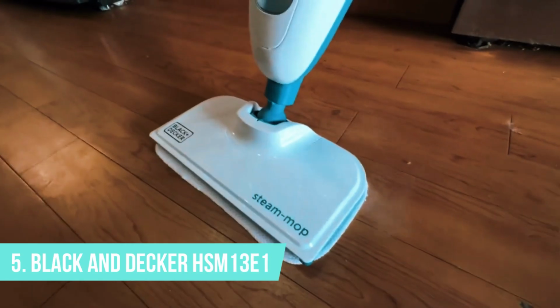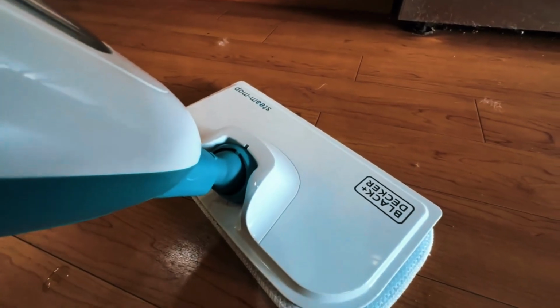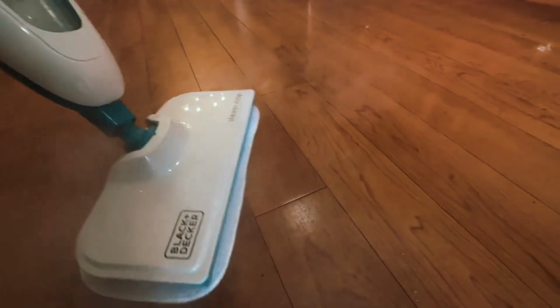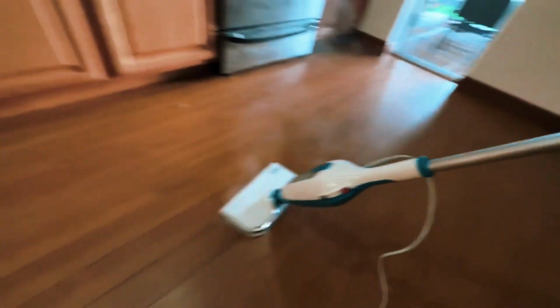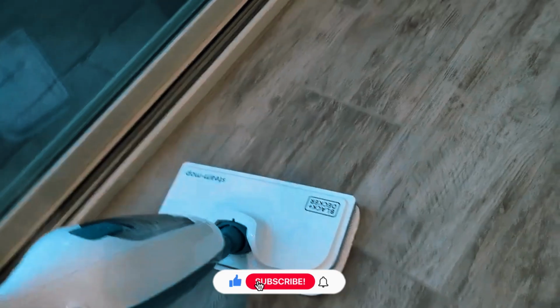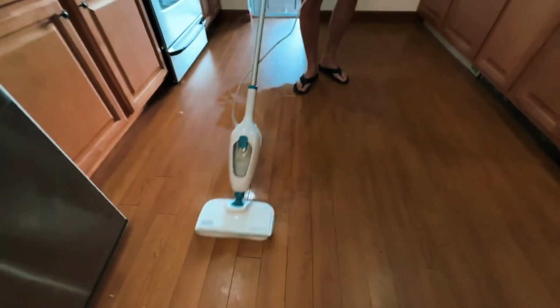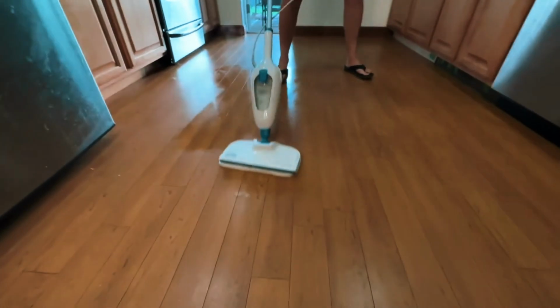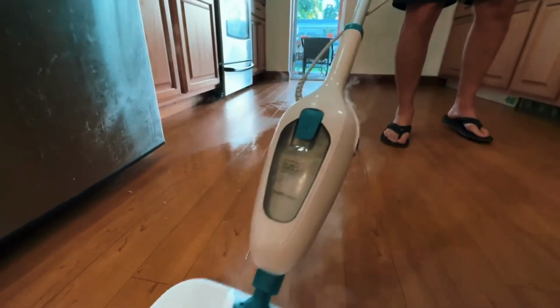Number 5. BLACK+DECKER HSM13E1. If you're just dipping your toes into the steam mop world and don't want to spend a fortune, the BLACK+DECKER HSM13E1 is a solid starting point. It's a compact, lightweight model that's easy to store, easy to use, and surprisingly effective for its price. While it doesn't come with a pile of attachments or a long list of fancy features, it handles the basics well, and sometimes that's all you really need.